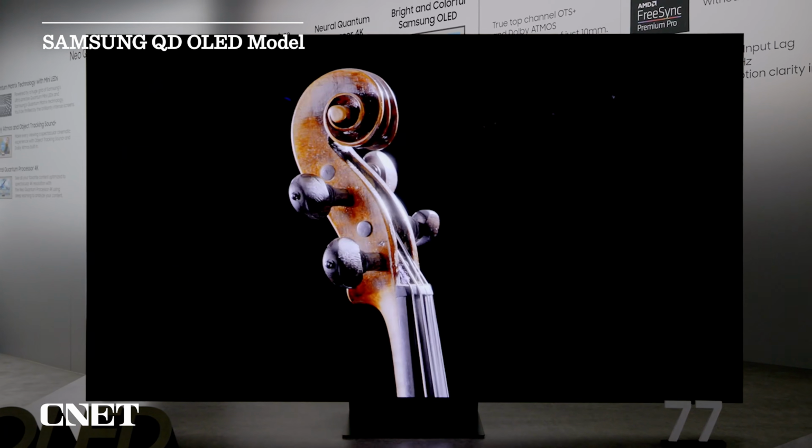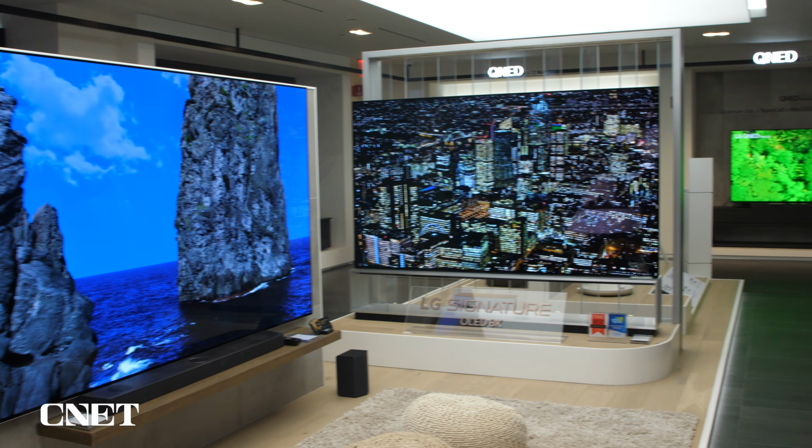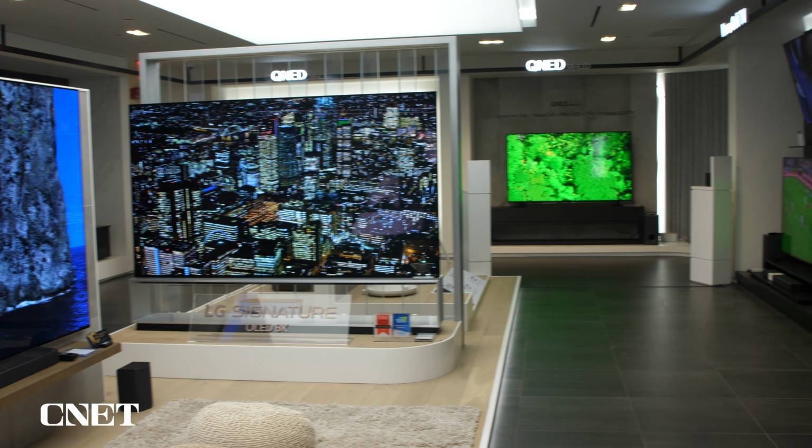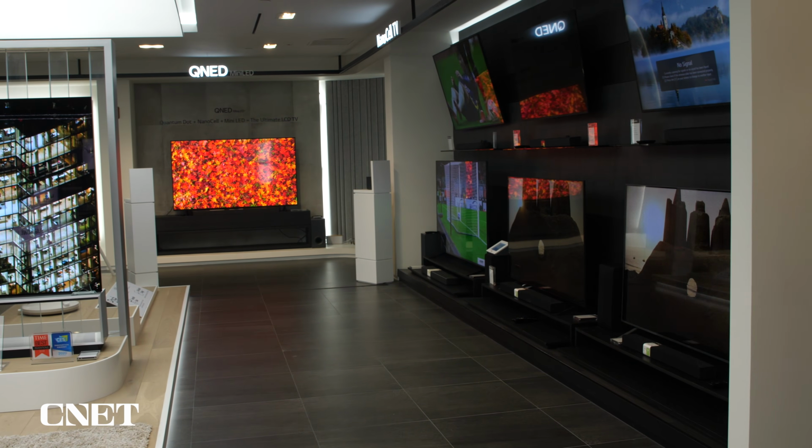Now, take a step back here, let me set the stage. OLED TV is seeing increased competition, LG in particular. They've kind of dominated the market for the last few years, but there's a new entrant in OLED, and that's Samsung with their QD OLED technology. So we're seeing new QD OLED TVs this year actually matching the price of some of LG's televisions. So there's going to be a lot of competition, and LG kind of has to step up its game.